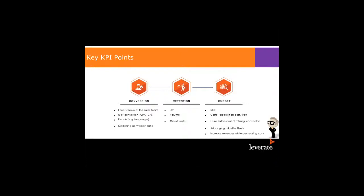Your reach. You want to be able to reach multiple languages. You can't just seclude yourself to one area, right? To do that, you must also have support and platform support that reaches multiple languages. Marketing conversion ratio, we talked about. Retention, lifetime value. You want to increase the lifetime value of your trader and your trader experience. How do you do that? By calling your clients, by offering them services, because at the end of the day, you want to be able to service your clients and keep them happy.